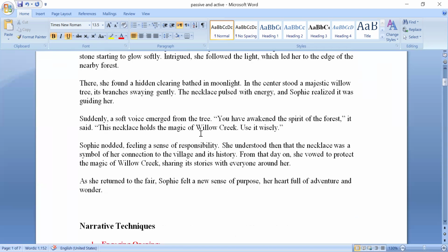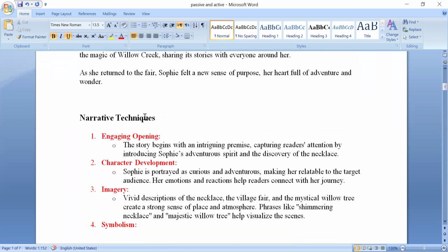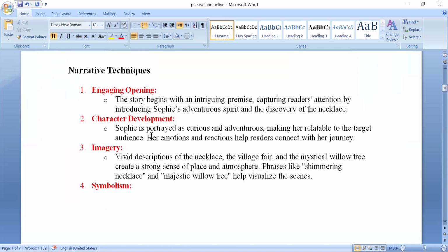Be sure of the length of your story so that you achieve the development of your ideas. According to the story we read, there are some narrative techniques here. How about the opening? Engaging opening. The story begins with an intriguing premise, capturing readers' attention by introducing Sophie's adventurous spirit and discovery of the necklace.